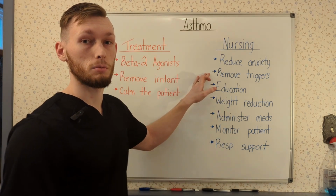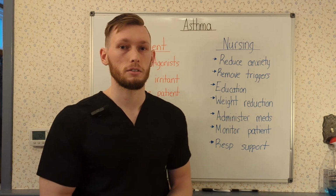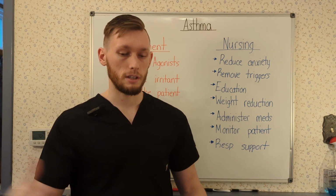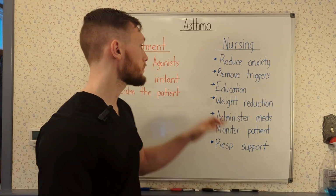If there is a trigger in the room or in the area, say you're out in public and someone starts having a potential asthma attack and someone's smoking a cigarette nearby, get that person away from the cigarette. Anything that could be causing that irritation to the airway, okay? If it stays in the vicinity of the patient, it's going to keep progressing. Get them out of there, okay? Educate your patients, always. That should always be on our list of nursing interventions, is education.